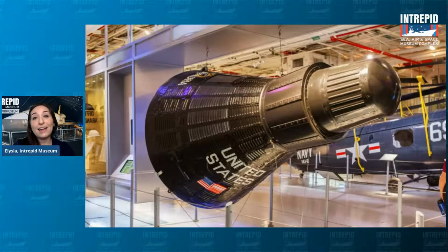Now, looking at it, everyone, you can probably see it's not very big, right? Maybe you can tell me in the chat even how many people do you think could fit inside of this capsule? What do you think? How many full-grown people could fit in there? And I don't mean cramming them all in. I mean, like, comfortably. How many were meant to go in this capsule? Because capsules like these rode on the tippy top of a rocket.